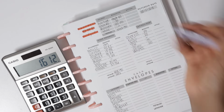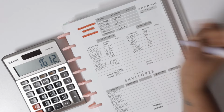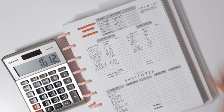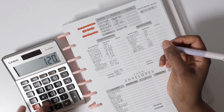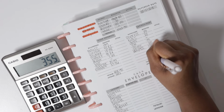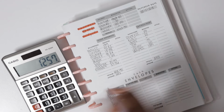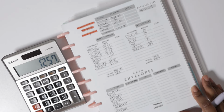Yeah. And then my wax pass would have been 135. So then that is everything we have for our savings slash debt. So for that total, that is going to be $355. So we're going to have a total of $1,257 left over.